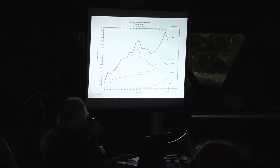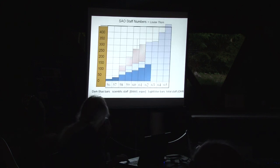What happened to the scientists in '63 and beyond? Let's see. What prompts you to ask that question from here? There's no dark blue bars in '63, '64, '65. It's like tracking the data. I don't think we finished it. Yeah, there's still plenty of scientists there. Yeah, the dark bars are scientific staff, quite right, and then the light blue are total staff. No, they weren't separated, but thank you.